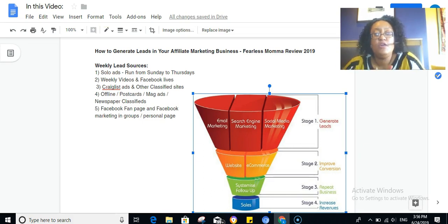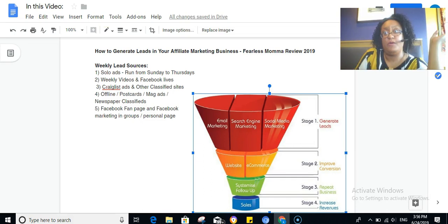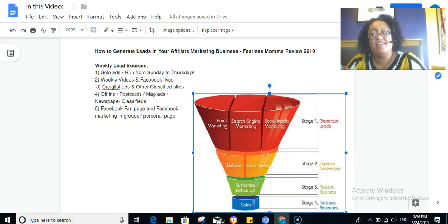Okay, then offline you can do flyers and postcards and things like that, and put those in high traffic areas, you know, college campuses, bus stations, train stations. Here's another thing that you could use, talking about offline marketing, and I made a video about this, and let me write this down because I need to do that this weekend and order mine. But your car is an untapped marketing space.